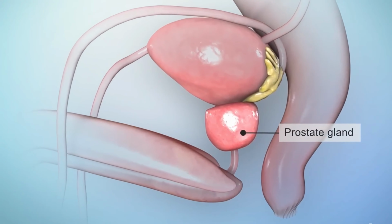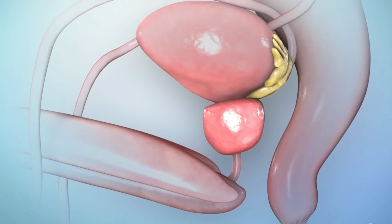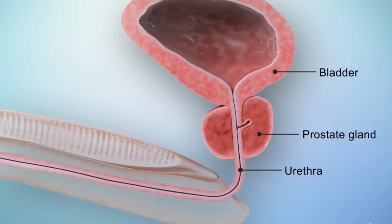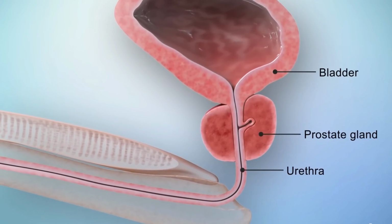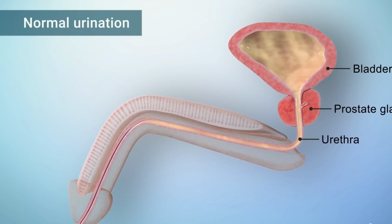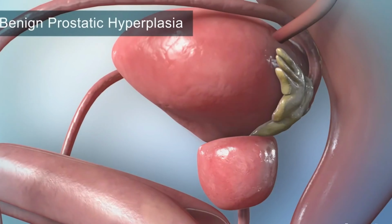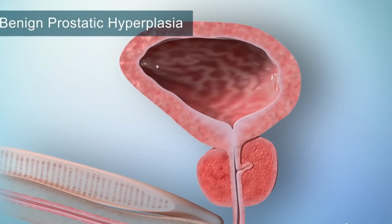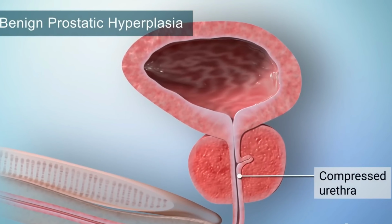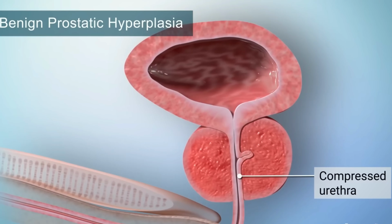Essentially, the prostate, a walnut-sized gland located beneath the bladder, can grow larger over time, pressing against the urethra, the tube responsible for carrying urine from the bladder out of the body. As a consequence, the smooth flow of urine is disrupted, making it problematic for individuals to initiate the process or bring it to a halt seamlessly.